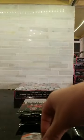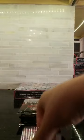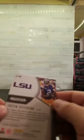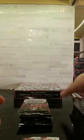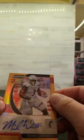Barry Sanders, Jarrett Stidham, Terry Bradshaw, Keenan Allen, red, white, and blue, going over to Cal out of 99. Justin Jefferson, that's going to be a Prizm. Curtis Weaver. Javon Kinlaw. Michael Warren III out of 149.